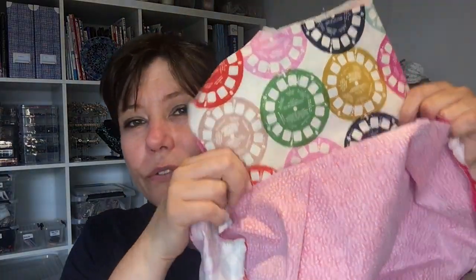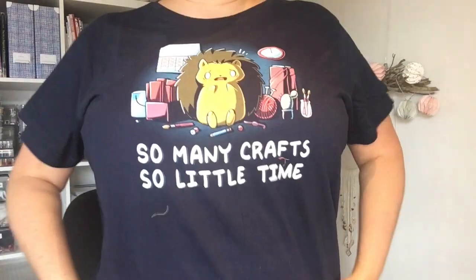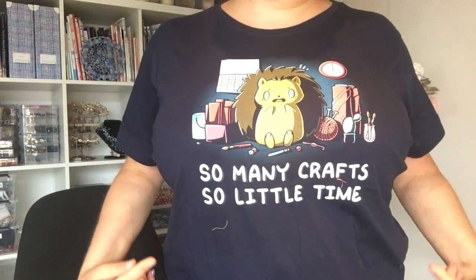And then project 3, the Viewmaster bag. Now this has been a WIP for quite a while, and I really need to get a move on these bags also, but I need to do everything. I want to do everything. And incidentally, I'm not affiliated, but I just love their t-shirts. Now this is so me, and this is so my current situation. So I'm sorry, this is a bit chaotic.